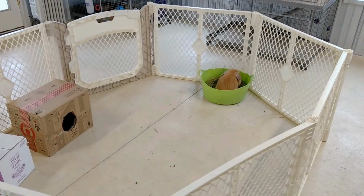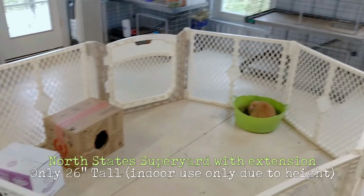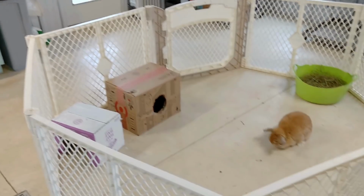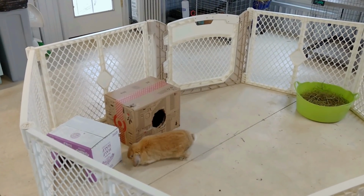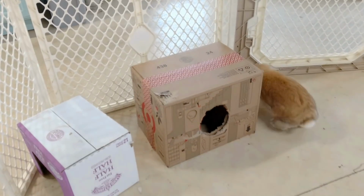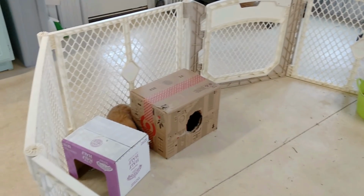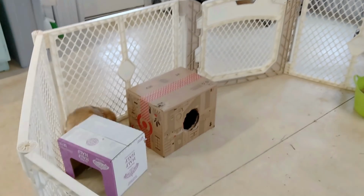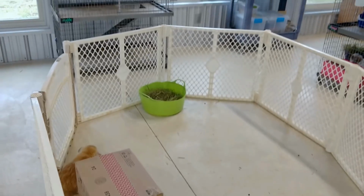In case you are wondering, I think this is a super yard with an extension on it. They do sometimes hop over it, so I don't recommend this exercise pen for outside. But unless they have a box near the edge, they usually don't hop over it. And they usually push the boxes to the edges, and Goldilocks has hopped over a few times. So not the best for outside. I recommend at least 30 inches for outdoors or higher. So this is the new exercise area.